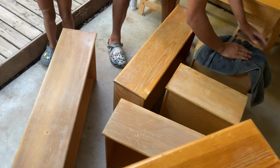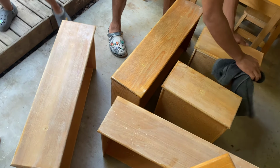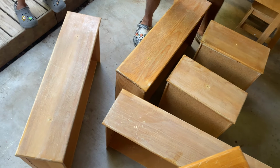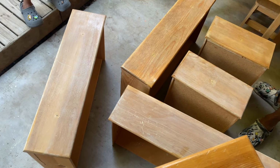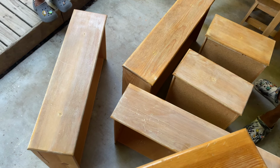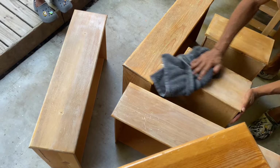So my husband sanded down all of the drawers and then wiped them down, and then he sprayed primer on. And it was a really nice process to watch him do. He was so kind and just offered right away. As soon as I mentioned it, he was like, "Oh, you want me to paint it for you? I will. I'll do that."